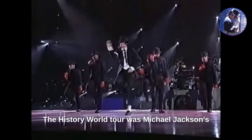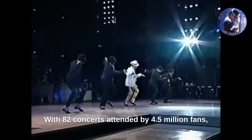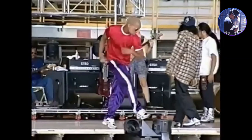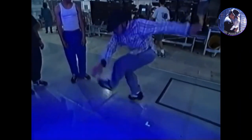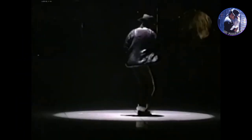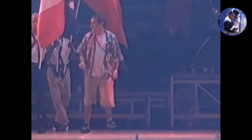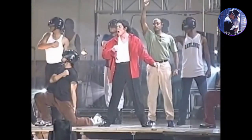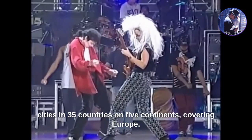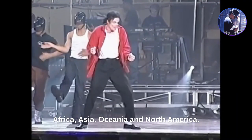The History World Tour was Michael Jackson's third and final solo concert tour, with 82 concerts attended by 4.5 million fans. The tour spanned the globe with stops in 52 cities, in 35 countries on 5 continents, covering Europe, Africa, Asia, Oceania, and North America.